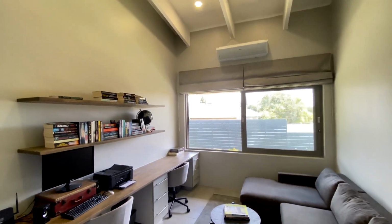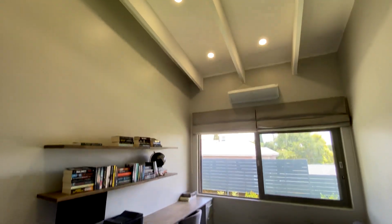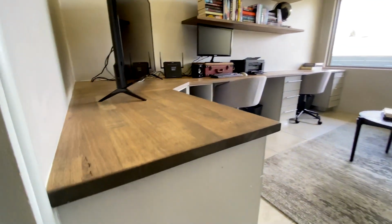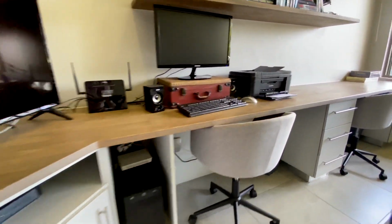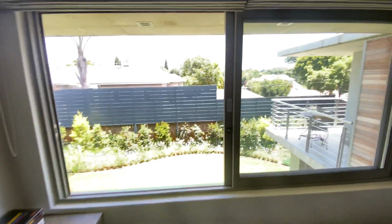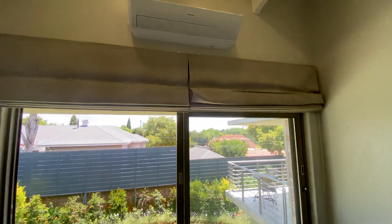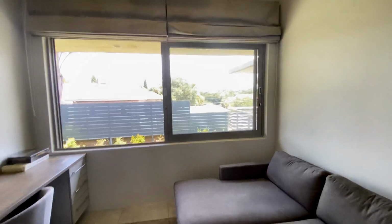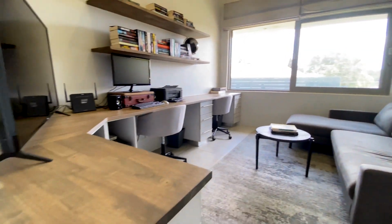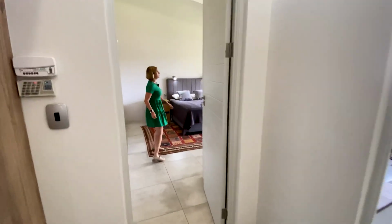And we're now into the upstairs home office. Again, it's a multifunctional room, but set up as an office. Can be a pajama lounge, can be an office, or it can in fact even be a bedroom. It's a big enough room to serve all these purposes. Again, with an aircon, built-in blinds, super high ceilings. The style throughout the place is top quality. And really like the wood they've chosen for the countertops here in the office. One more element to bring in.